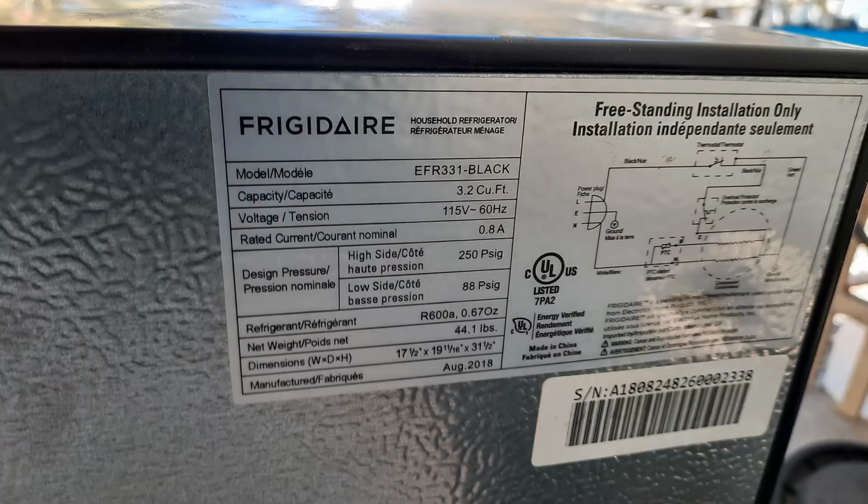So I said, well, I've got my little 240 Jackery. Let's see how it works. The back of it says that it requires 72 watts. I said, okay, that works, you know. I should be able to plug it in and see what it is.